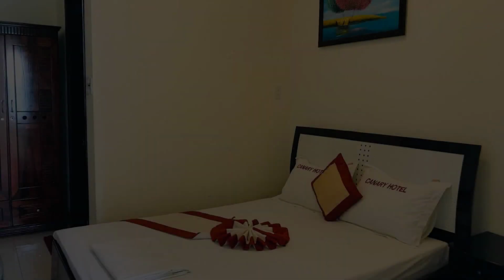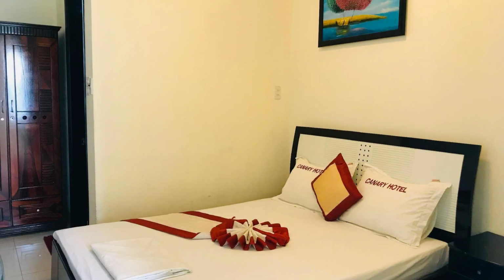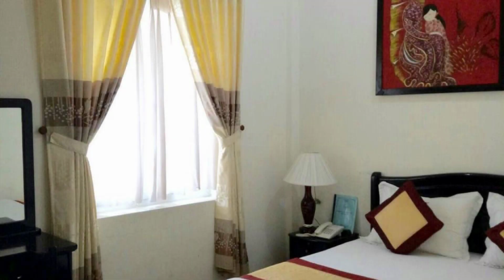There are many deals and offers available online for this hotel, along with different meal plans and payment policies.